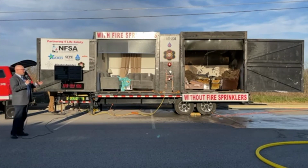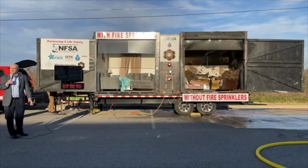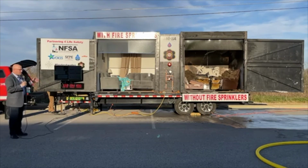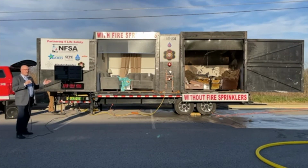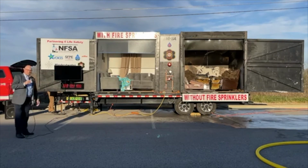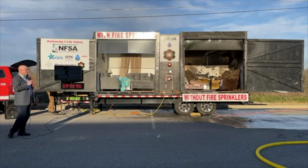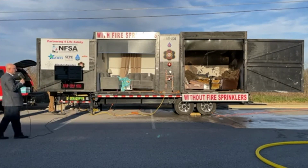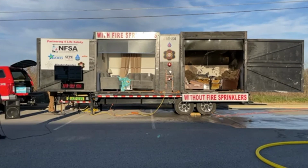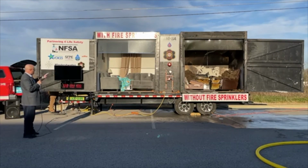It takes 155 degrees, and as you'll see in this scenario, just like the other, it takes a significant fire to set the sprinkler off. You can't burn the toast and make the sprinkler go off. You can't light your wood-burning fire in the house and make the sprinkler go off. Only when that sprinkler device itself gets to 155 degrees will it go off. And so with that, we're going to do just like we did this last fire.